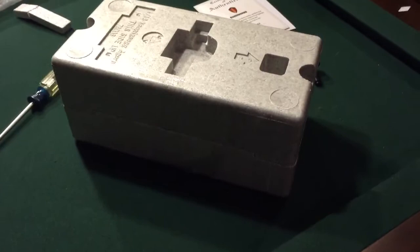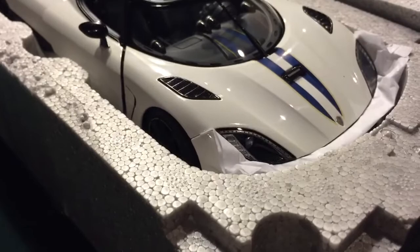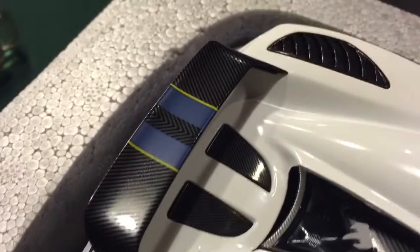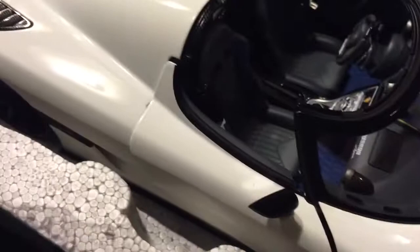But, first look. Extremely beautiful. They are so freaking good at doing the carbon fiber weaving look. And there's the ghost and the pearl white look. Get off there, piece of crap.